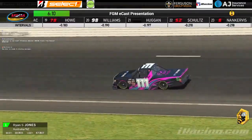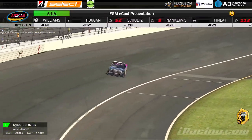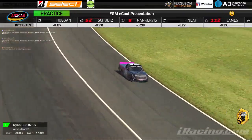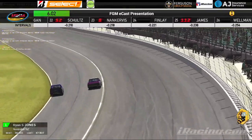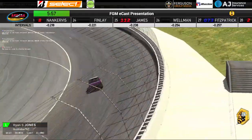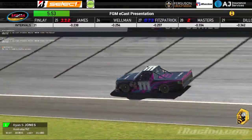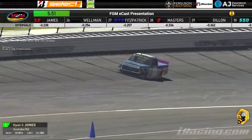As usual, and we say it every single week, tyres, the critical factor. The draft here probably not going to be too much of an issue. So it's going to be all about managing your tyres, and that is no different week in, week out for the ANZCAR Truck Series here on FGM eCast.